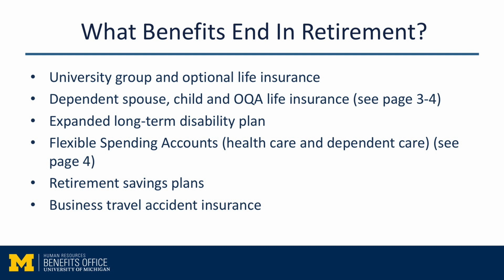If you retire on the first of the month, your active employee benefits end on the first of the month and your retiree benefits start the same day. If you retire after the first of the month, your active employee benefits end on the first of the following month when your retiree benefits begin.